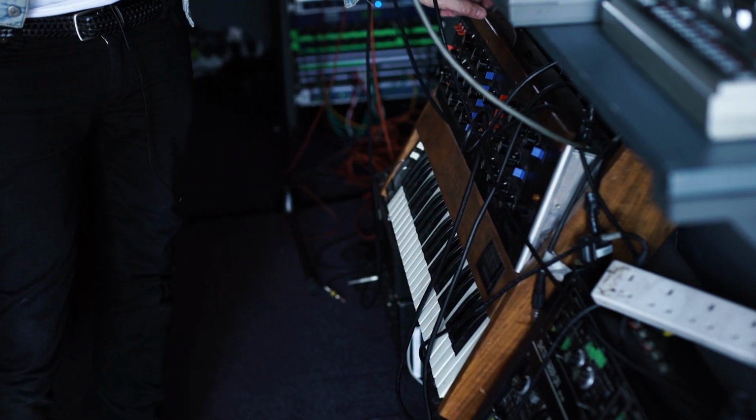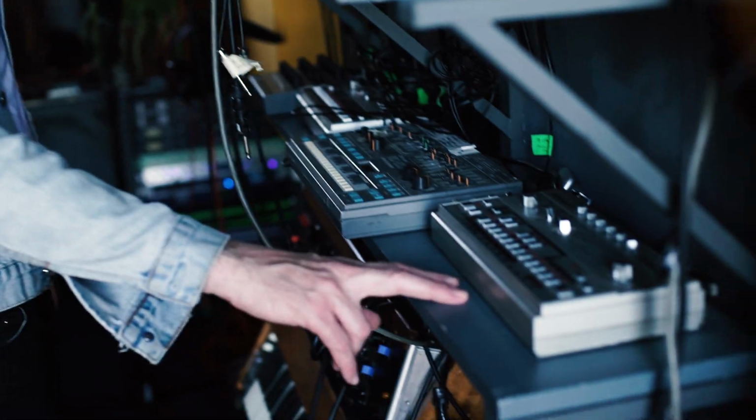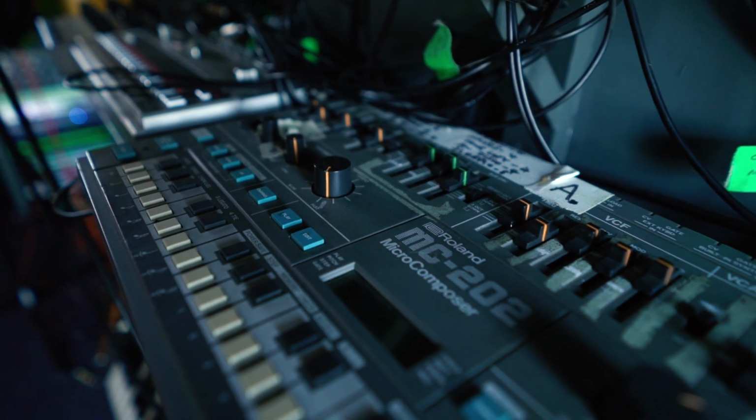The Moog, which is a MIDI'd Moog made under license by a Welsh company. I think there's only a few of them. 303, 202, which I think is one of the most underrated synths.